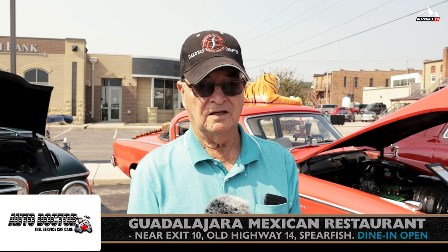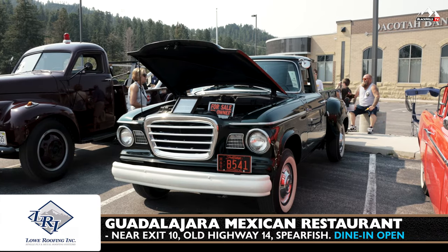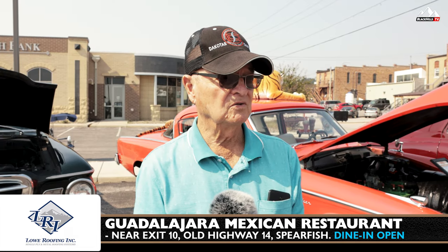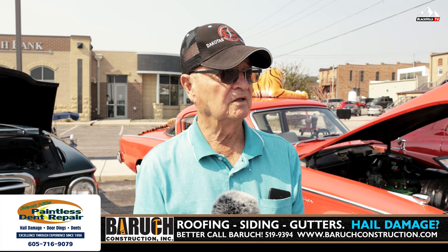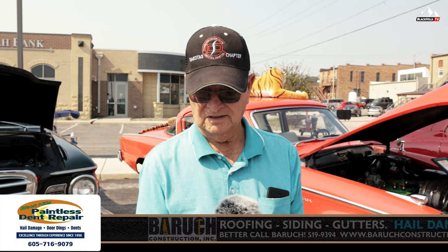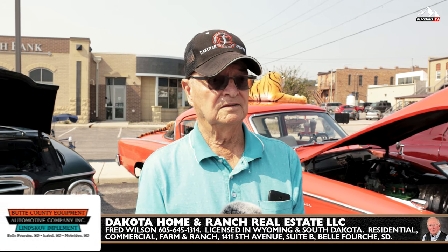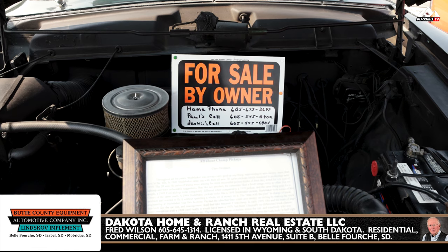My name is Paul Heinert. I'm from Custer, South Dakota, and it's a 1960 Champ. I bought it at Pioneer Auto Museum a long time ago, and the only thing I've ever done to that pickup is put a battery in it. It's still the tires from the day I bought it and everything else, and it runs good, and it's just a good old Studebaker pickup. 6-cylinder motor.